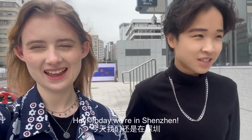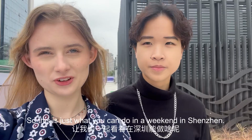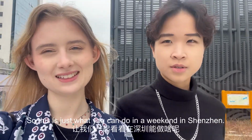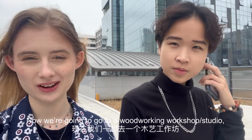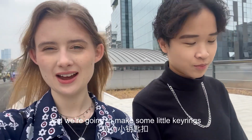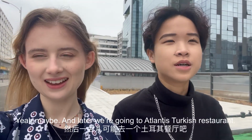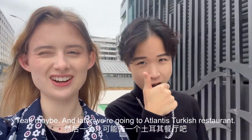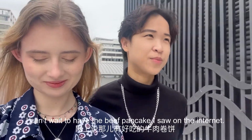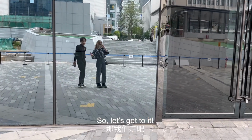Hey! Today we're in Shenzhen. So this is just what you can do in a weekend in Shenzhen. Oh, we're going to go to a woodworking workshop studio, and we're gonna make some little key rings. And later we are going to a Turkish restaurant. I can't wait to have that beef pancake I saw on the internet. It looks very great. So let's get to it.